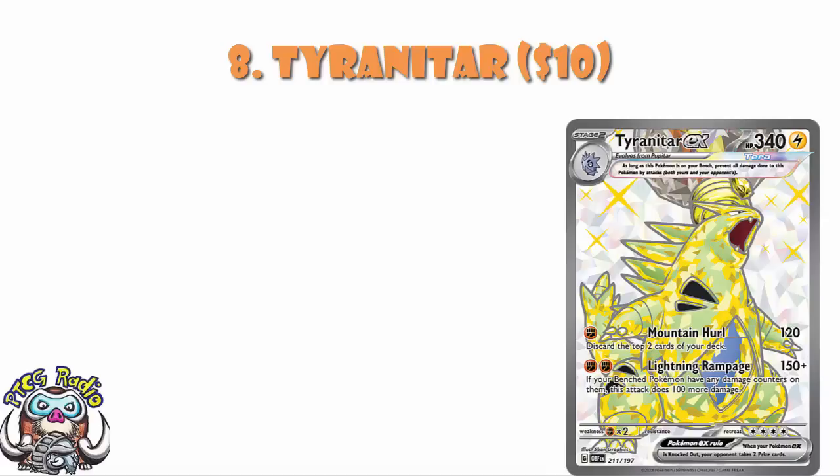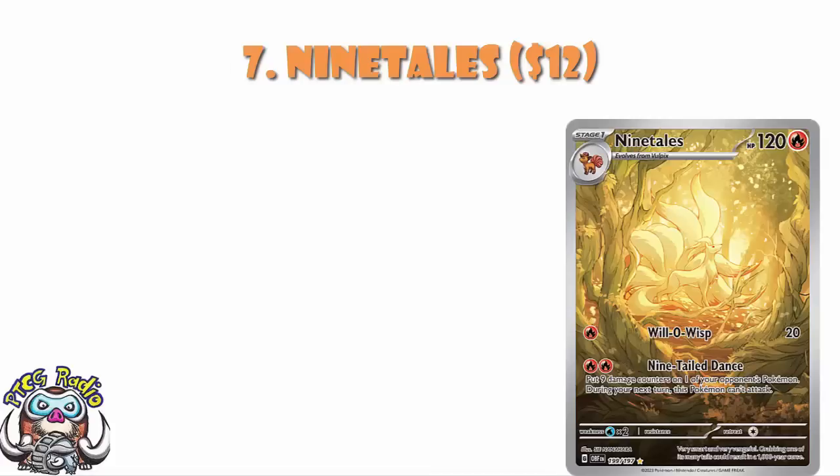Speaking of which, in at number 7, we've got Ninetales at $12. And look, this happens nowadays every set with a couple of the artwork rares. People collectively go, oh my goodness, the art on this is absolutely stunningly amazing, let's play this. That is exactly what's happened with Ninetales here. Everybody has looked at this and decided that the artwork is absolutely amazing, and therefore everybody wants the Ninetales. It's not a good card. Nobody is really wanting to play this card.